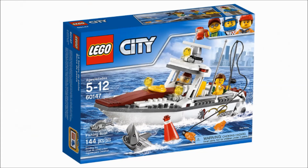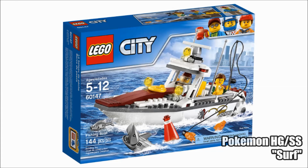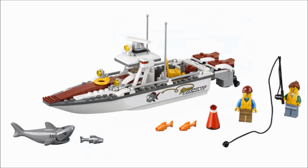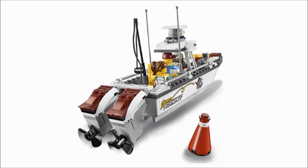The LEGO City 2017 fishing boat is next, and it's because I'm a sucker for fishing boats in general. I love the 2011 fishing boat, and this one is sleeker and better than that one in so many ways. I mean, the design of the hulls are different for each. This one has engines and looks more realistic. I can't elaborate much more, it just looks better. And for $20, I can't wait to get my hands on it.